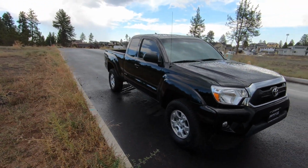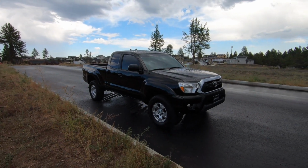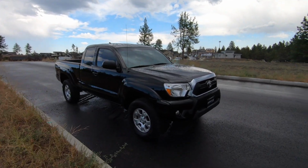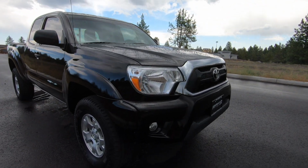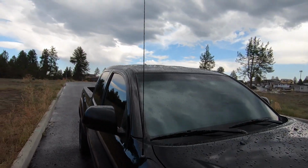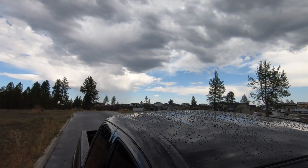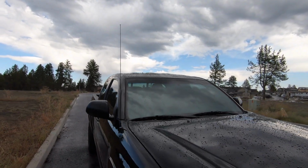In 2012, they did a major update to the front end of the Tacoma across the lineup. You'll see that on this specific model where it's got a new hood, headlight, grille, and front bumper design. Also up on the roof, you'll see that we've got a shark fin antenna, which is part of the Sirius XM radio. The interior of the vehicle also saw some minor updates.